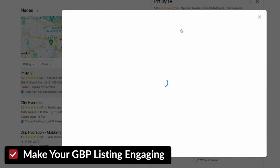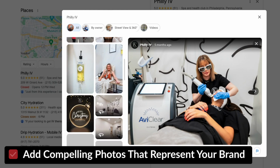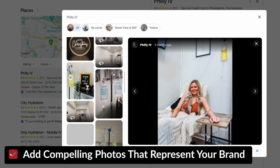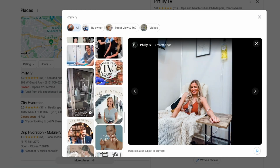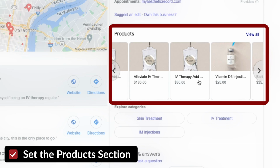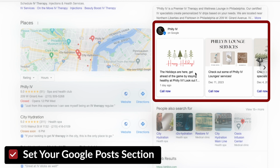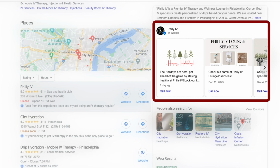After that, do everything you can to make this listing as engaging as possible. That means adding images, but nice images. Don't take a picture of just a waiting room. Pictures of the staff, pictures of the facility. Make them look good. You want to put your best foot forward here. Make sure that you're using this product section where you can list all the different bags that you offer. People do look for Myers Cocktail, for example, by name, or NAD+. You can add those as products on your listing. Set your Google posts to let people know about any sort of specials that are coming up or any sort of new content that you've put out that you'd like to call their attention to.